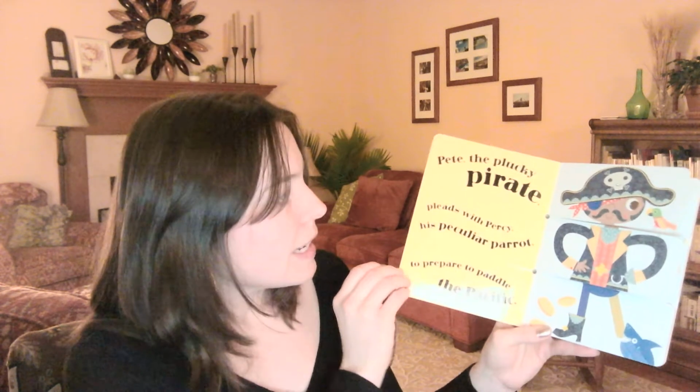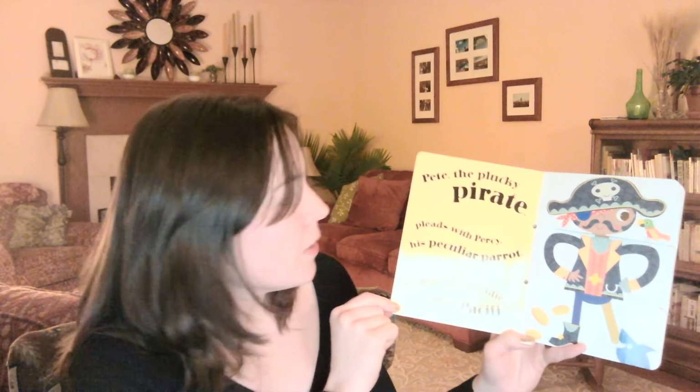So really good book. This one's Muddle and Match. This is Adventure. There's also Imagine, which has a female character throughout. But inside here we've got a story that can be told many different ways by turning these panels. The book is divided into 3, so the child can invent their own story about this character. And this is such a neat book. It can be very creative for your child, for your reader. And if you do read the story straight through, the story has a lot of beautiful alliteration. For example, Pete the plucky pirate pleads with Percy, his peculiar parrot, to prepare to paddle the Pacific. Muddle Match is super cute and fun for your toddler and preschooler.